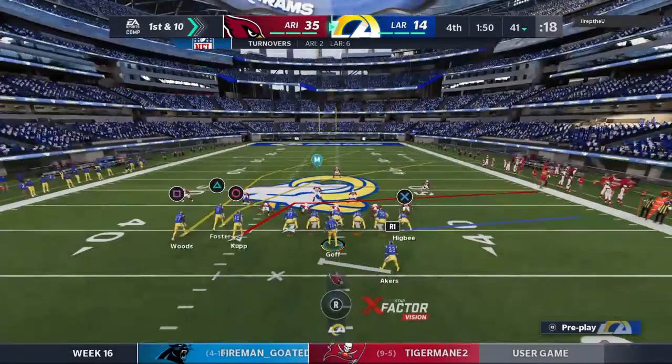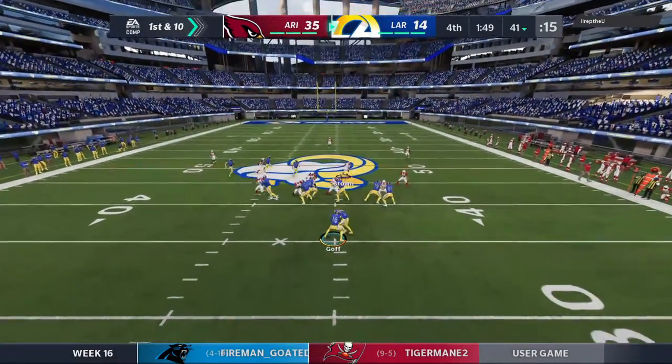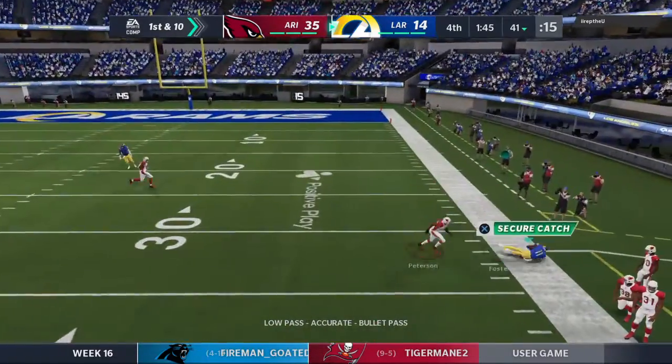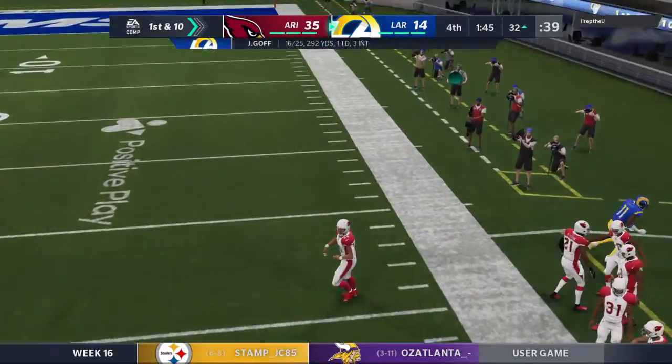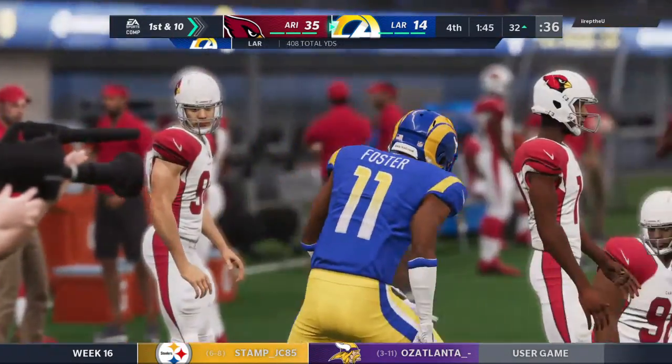Set to begin their next drive, the Rams offense at the line. We certainly had a sense coming in here that these guys were in for a tough one on the road. That has been how this ball game has played out. They trail big as we continue on now here in this 4th quarter. That'll be marked as a 27-yard pickup.